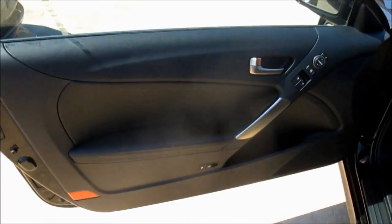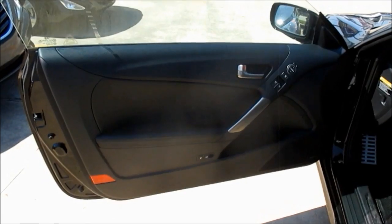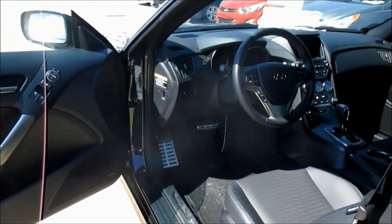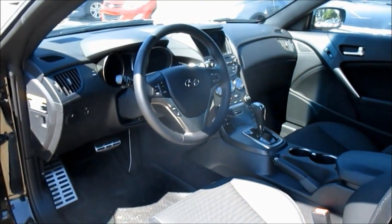And beautifully complementing the depth and shine of this Caspian Black Metallic exterior, our particular vehicle's interior has been fully upholstered in the standard black premium perforated leather.